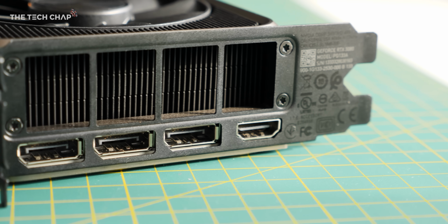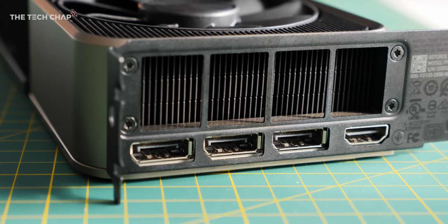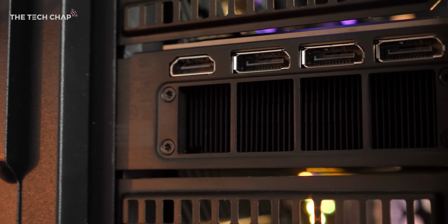As for ports, we get 3 DisplayPort 1.4As along with a single HDMI 2.1, which is actually pretty crucial because that means that you can now plug it into monitors and probably right now more likely TVs that support 2.1 and get full 4K, 120, 144 Hertz, even 8K at 60. So that HDMI port is probably what you're going to want to use in the future. Although right now, for most people, there are very, very few 2.1 monitors out there. You're probably going to want to stick with DisplayPort.